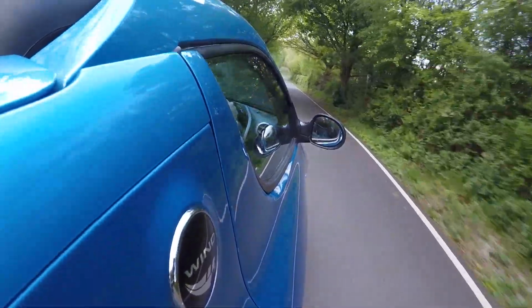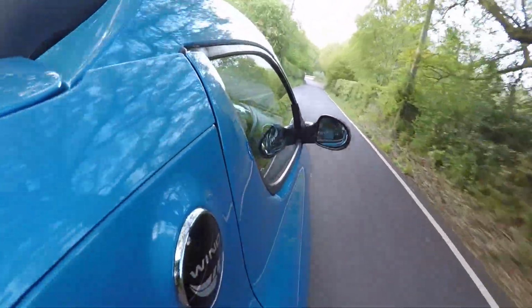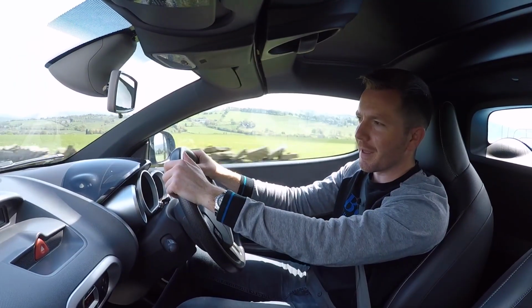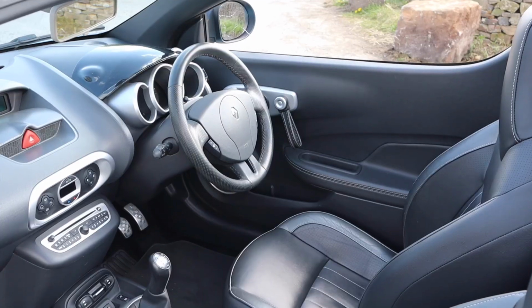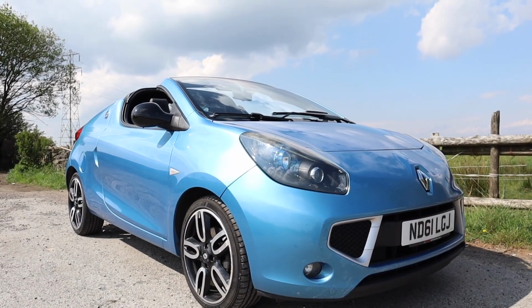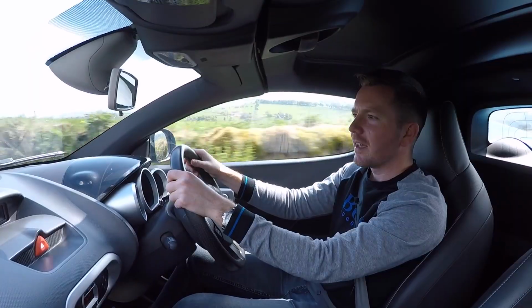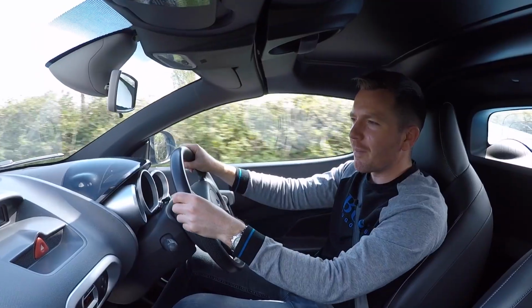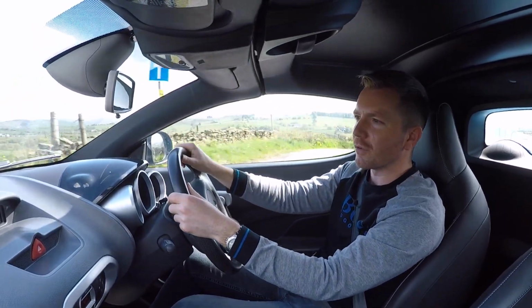You can pick up Renault Winds here in the UK from a couple of £1,000s. For a nice, well-spec'd one like this, I mean, this one's only done 33,000 miles with full service history. This is also a high-spec GT line model with leather seats, 17-inch wheels, and a few optional extras. Something like this will cost you around £4,000. But there aren't many of them out there, so be prepared to travel for a good one.